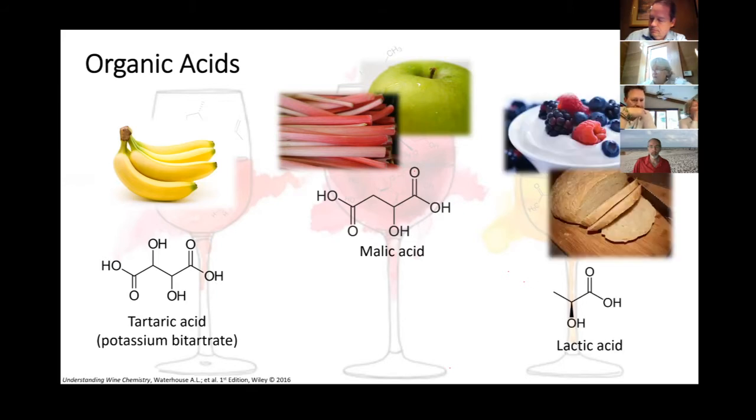And then interestingly, a lot of wines actually undergo what's called malolactic fermentation. So this is separate from the fermentation that turns sugar into alcohol. This usually happens when and if the wine is stored in an oak barrel. Certain bacteria will break malic acid down into lactic acid, which you can see right here. And lactic acid is what gives items like yogurt its tang. It's also present in sourdough bread.